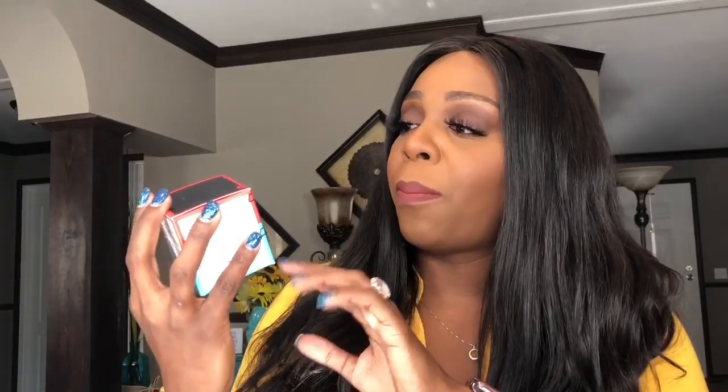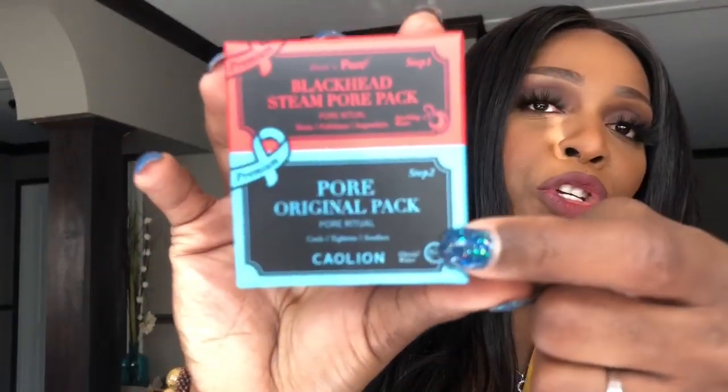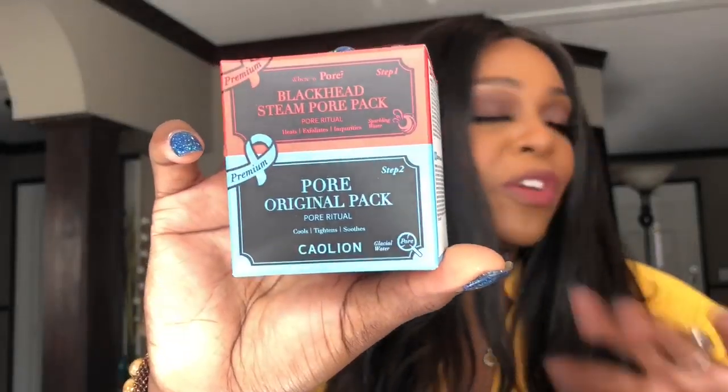The one on the top is the Blackhead Steam Pore Pack. This is step 1 right here on the top. And this one is supposed to heat and exfoliate your face, get all those impurities out. And part 2, which is the bottom, is the Pore Original Pack, and it cools, tightens, and soothes. So that's what they have in here. It's like a 2-for-1. So let's open her up and see.